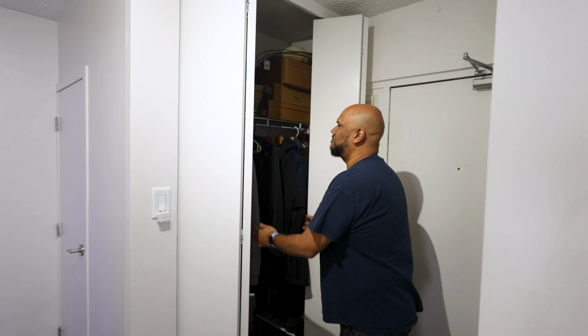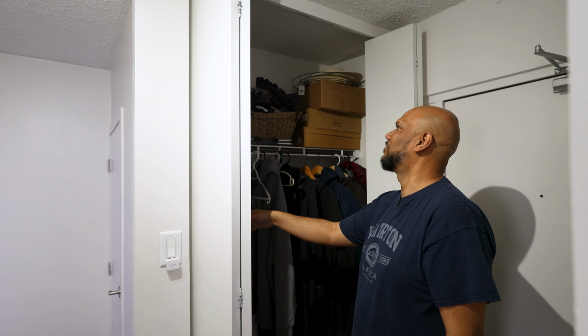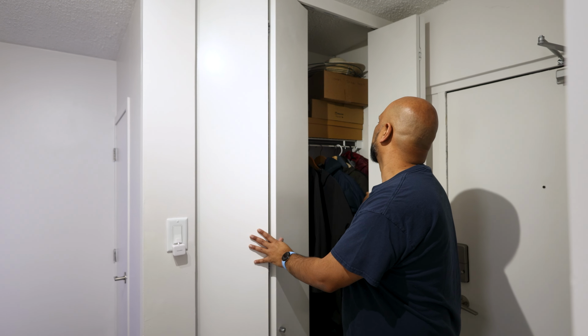So we have a pretty sizable coat rack, or mud room, I don't know. All of this will probably go in a few months once it's warmer. We'll move to the kitchen.